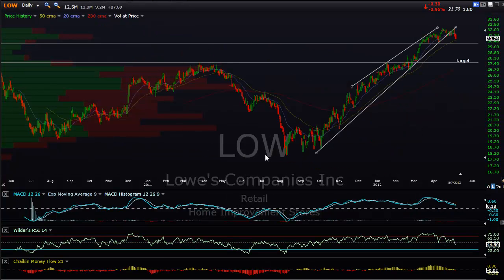resistance on any bounce. Okay, here's Lowe's company, symbol LOW. This is the counterpart to Home Depot's, their big competitor. And this chart I actually like even better than Home Depot short. A very clean, well-defined uptrend line off the October 2011 lows, and that trend line has broken down recently. Prices pushed back up to retest and have pretty impulsively turned back down.